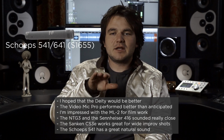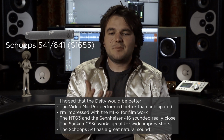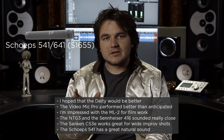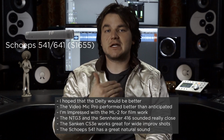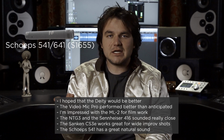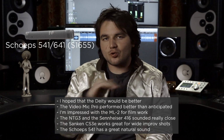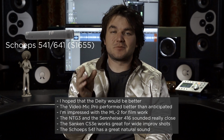And I like that it doesn't have that low bump like some of the other shotguns do, because when you're working in post, especially in an action scene, having that ability to have the dialogue come in from dailies or whatever, it'll just naturally cut through a mix rather than get a little bit clogged like, say, the CS-3e. Its ability to cut out background noise like AC hum and super weird reverbs is incredible. I highly recommend it for indoor type shoots just because of the pickup pattern.